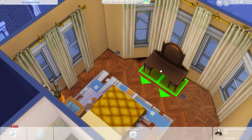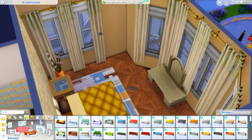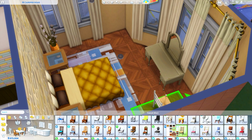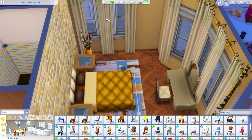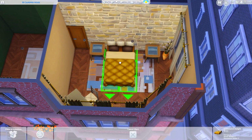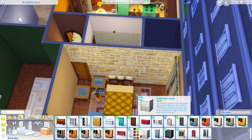And then this is a vanity I really wanted to add in here. This is from Vintage Glamour, which is another stuff pack I quite enjoy. And I had so much trouble trying to figure out what swatch to put this in because this room just had all of the mixed wood tones, but I think it worked out for this build.